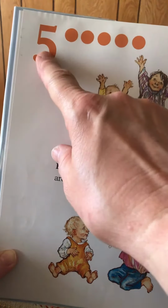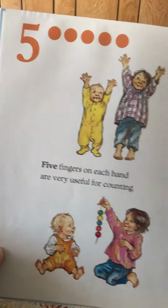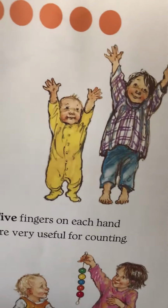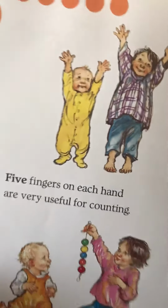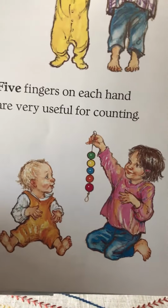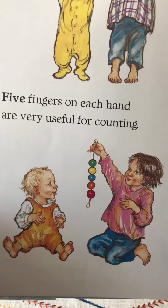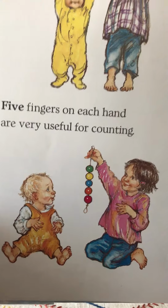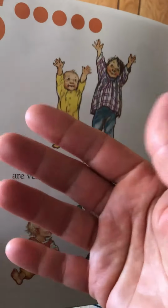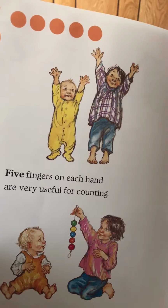Here's number five. One, two, three, four, five. Five fingers on each hand. That's helpful, isn't it? Hands are very useful for counting. Yes, they are. There's that picture that we saw on the front cover, isn't it? Katie has five beads that she's holding up for Olly. Five fingers on each hand. Can you count your fingers? Five fingers. One, two, three, four, five.